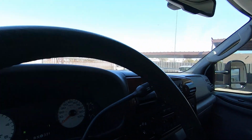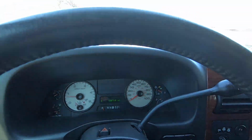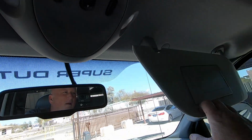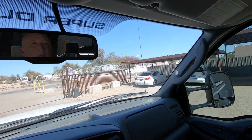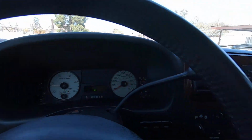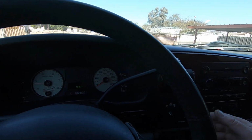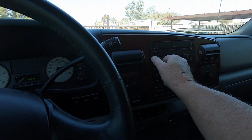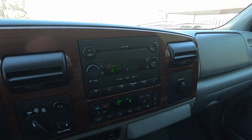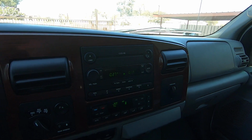All right, let's see, get a seatbelt on here. Yikes. All right, let's see. Light. Let's see, tow on and off. Let's see, radio. Heard about it from Buzz on Kim FM. Manual controls, steering controls, change the station. All right, so that works fine.